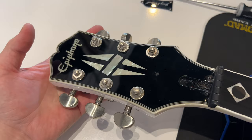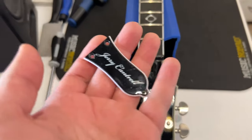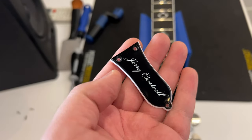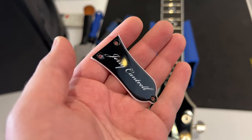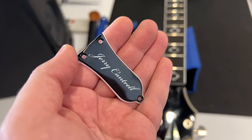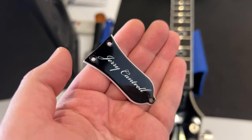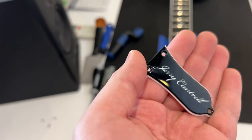Grover Rotomatic locking tuners. Here's what the truss rod cavity looks like. Two-way adjustable truss rod in it, covered with this traditional Epiphone bell, 3 screws, 2 ply and the Jerry Cantrell logo on it, Jerry's name, with pretty good handwriting. And Jerry himself has a pretty nice handwriting, as we've seen on the Gibson Wino commercial. I personally would keep this on.